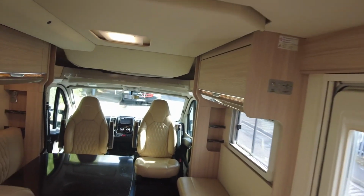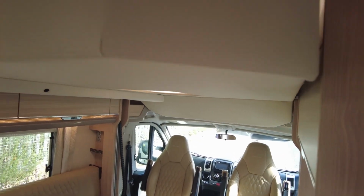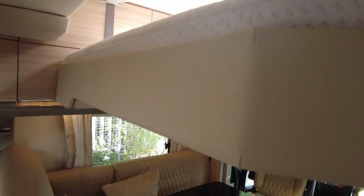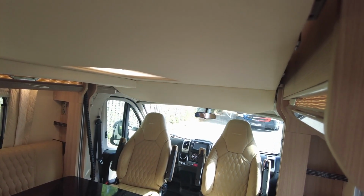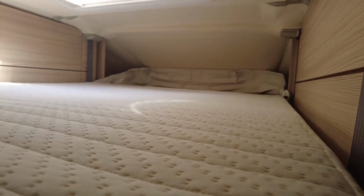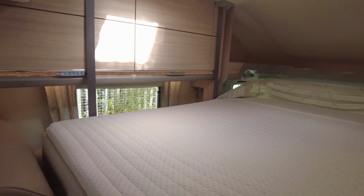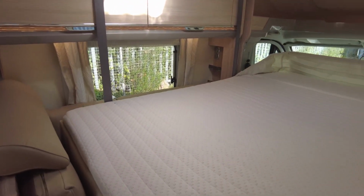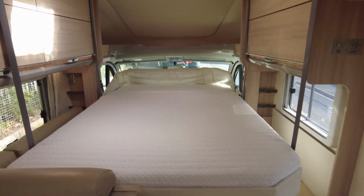Right then, onto the main bed, which is a longitudinal bed. It is electric and it comes down nice. At the minute, the head is just adjusting, as you can hear. And there we go. Again, nice bit of natural light coming in. That comes down nice and easy. And a very, very large bed just there.